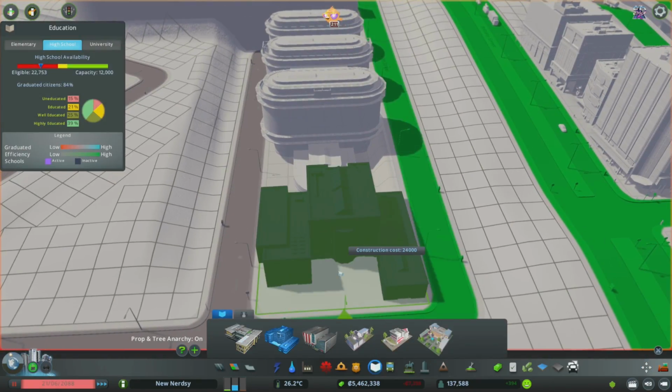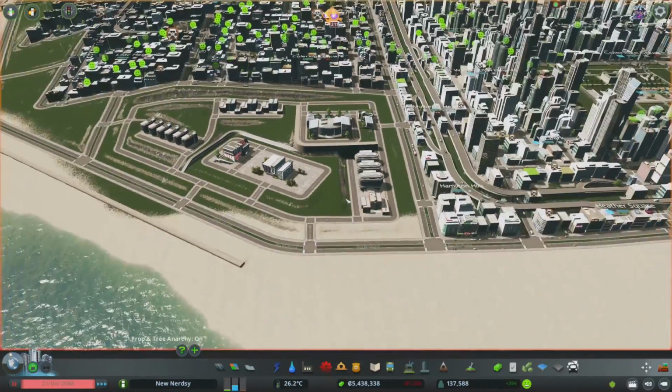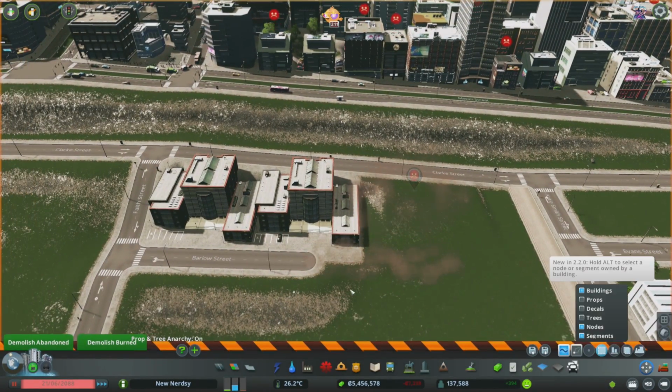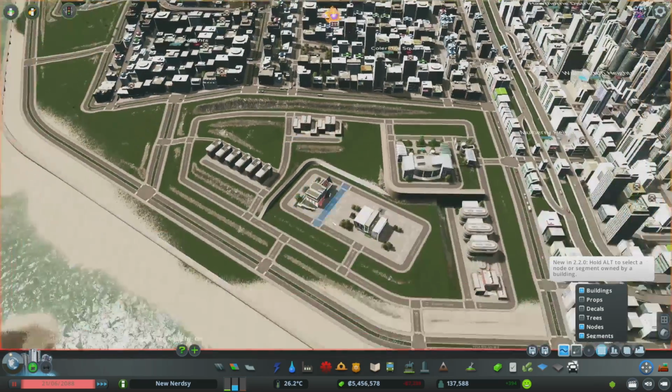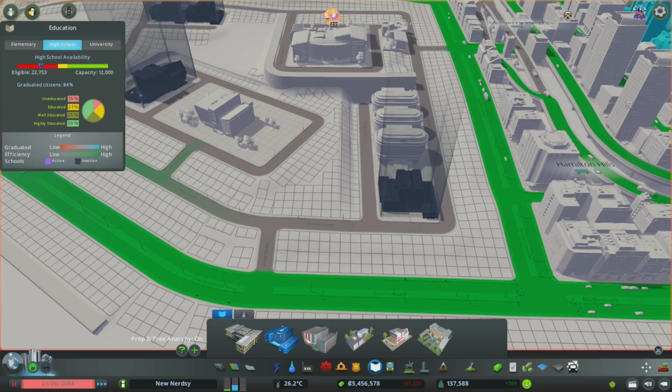And we could even throw another high school down there, which is probably good because it means I can get rid of one of these, which I think honestly looks better. The fewer of these high schools that we have in like one place, the better, I think. But I like that a lot. I actually like that a lot.